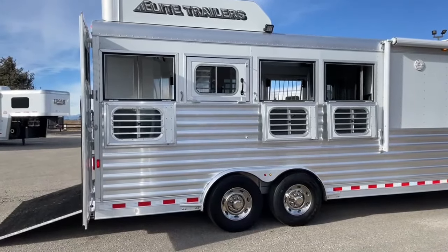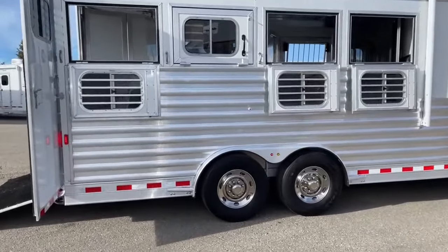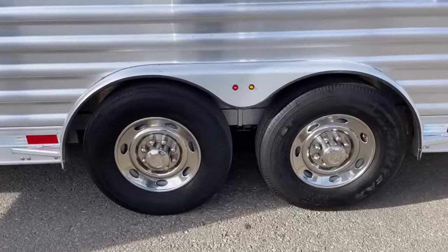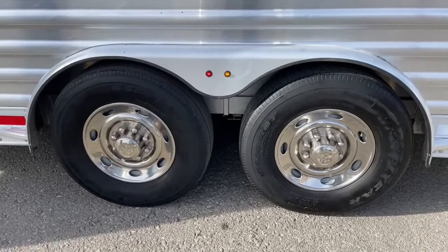And then down below, we do got two 7,000-pound torsion axles. And then you got a 16-inch steel wheel with your simulator over top.